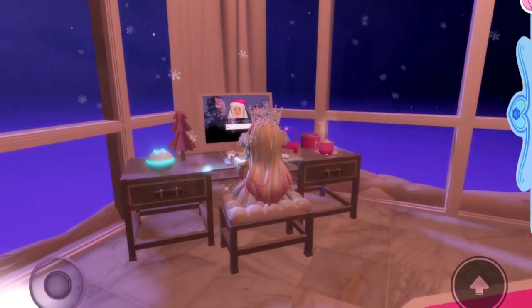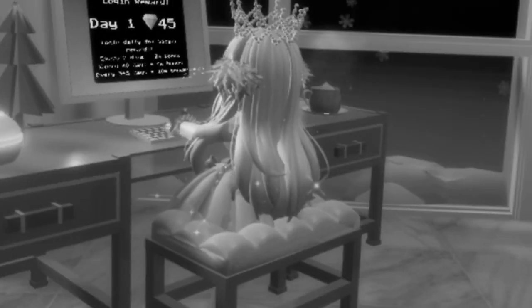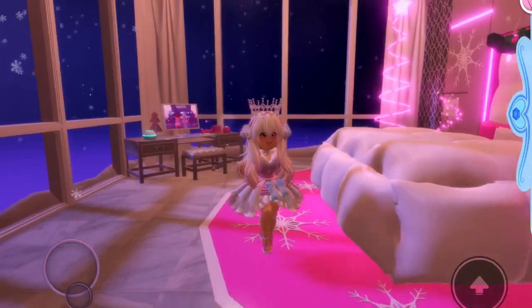Let me just do my computer login real quick. No one has to see that I have not been doing it.